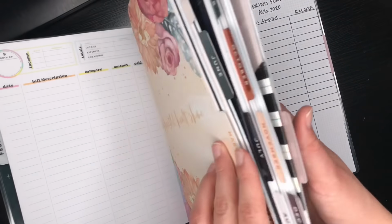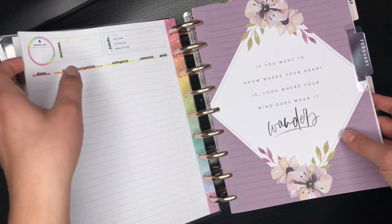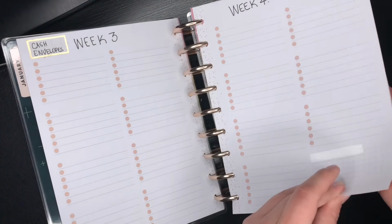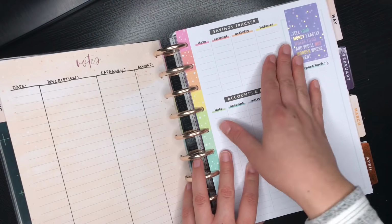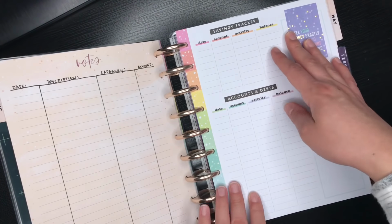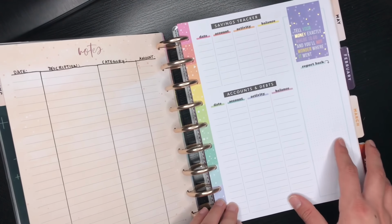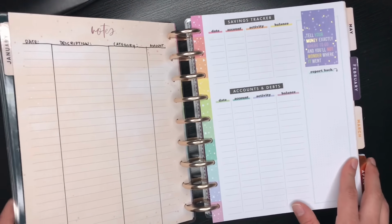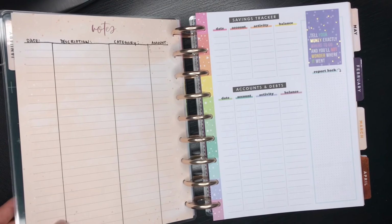And then I also have a section in my monthly over here. And this is where I'm going to be tracking my savings that goes just into a savings account that I have. And this is going to be where I also track my sinking funds for the month. So this is just how I'm tracking it on my planner. I will leave that link down below to that video in case you're interested in watching on how I set this up.